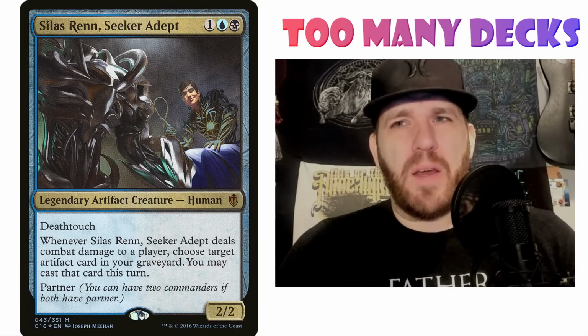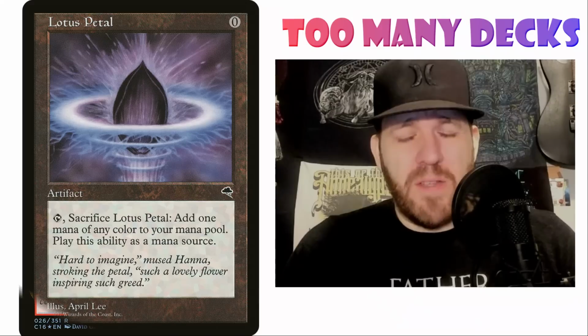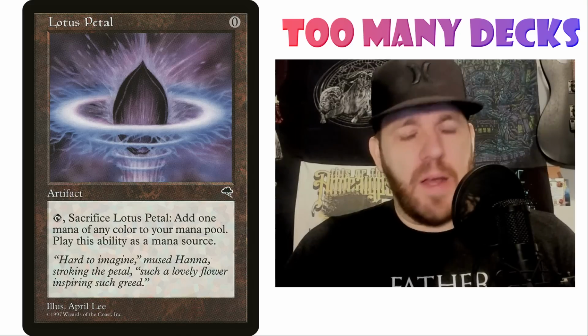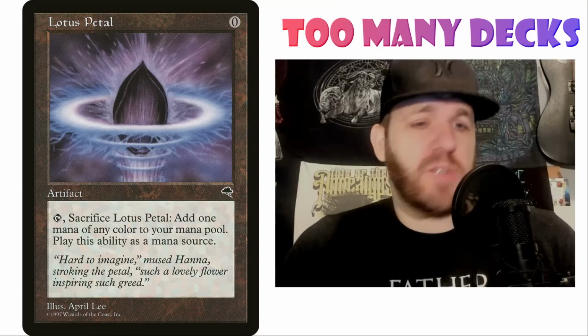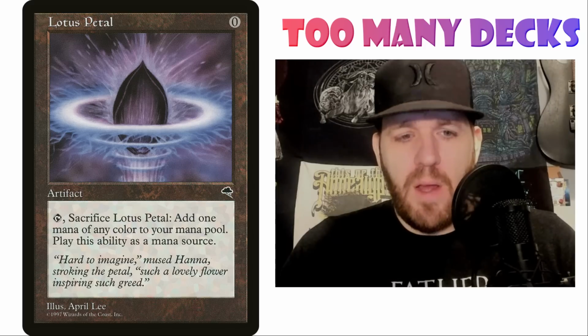Maybe I put it in an Akiri deck or some artifact themed deck. Is there 51,000 decks that are doing that? I don't think so. I think that Lotus Petal is in a whole lot of decks, again, for two reasons. One, because people want that extra little mana boost, and maybe in like a CEDH game, that one extra mana can make all the difference. In a casual game, I don't think it typically will.